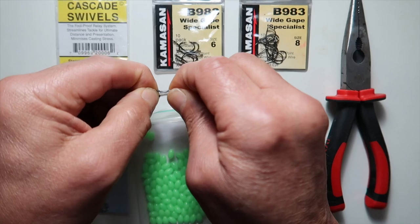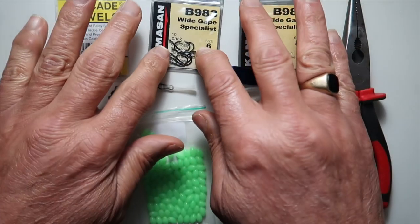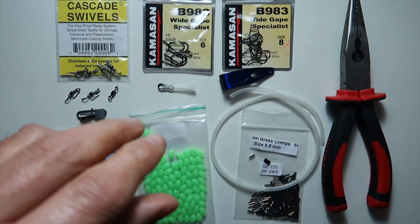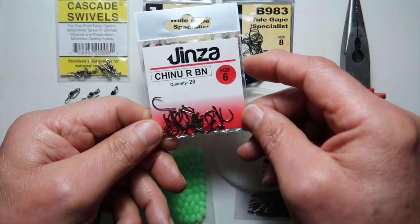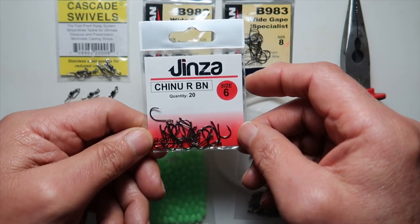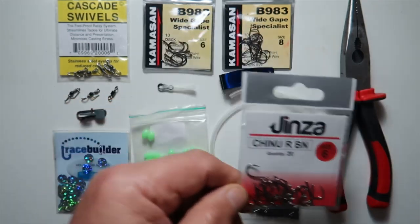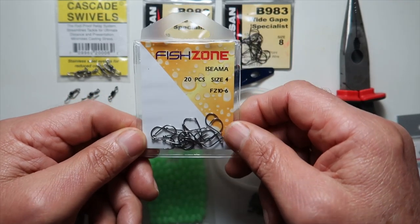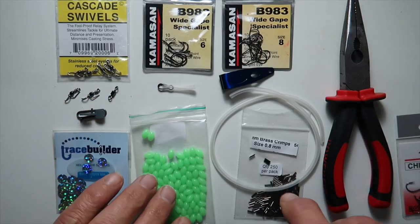My favourite hook type for bream fishing is a Camazon B983 in a size 6 or 8, and I will use any chino style hooks as an alternative. They just need to be short shanked, round bended, and with a hook point bending in slightly. I'll scale up to size 4 or size 2 if I'm expecting larger bream to appear.